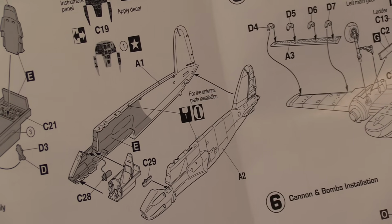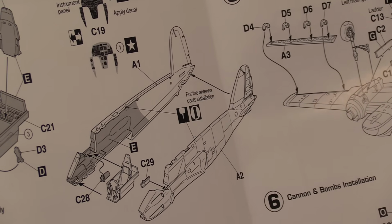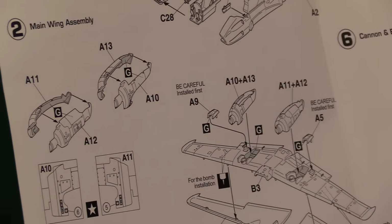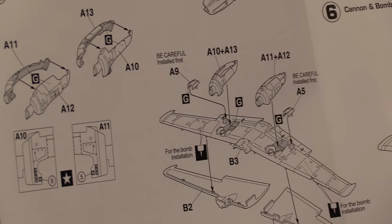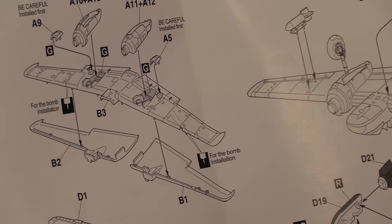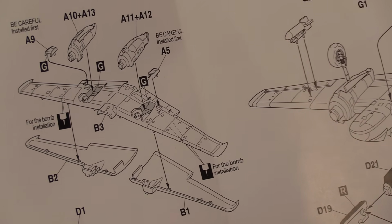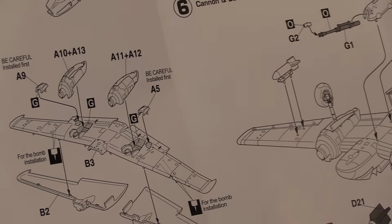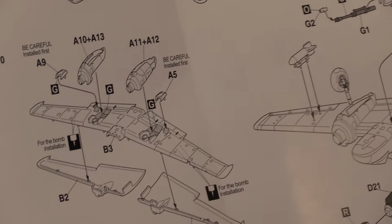Very traditional stuff where you're dropping in your cockpit area into your two halves of your fuselage. Then you've got your main wing engine nacelles going on, putting those onto the wings on the underside, complete with intakes. And it says things like "be careful." I mean, the clarity is good here. The clarity is very good. It's all in English, which is great.